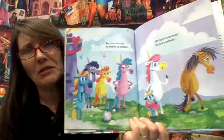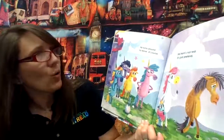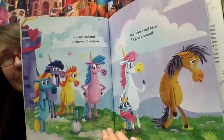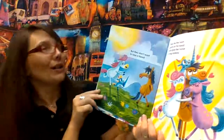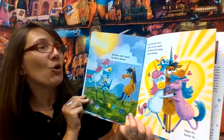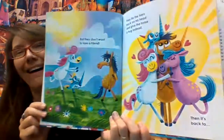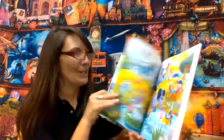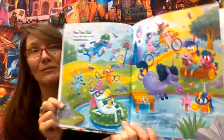He turns around to leave, of course. His horn's not real. It's just pretend. He's not a unicorn for Unicorn Day. But they don't want to lose a friend. They tie the horn back on his head and give the horse a hug instead. Aww. Then it's back to fun, fun, fun. That rule's the most important one.